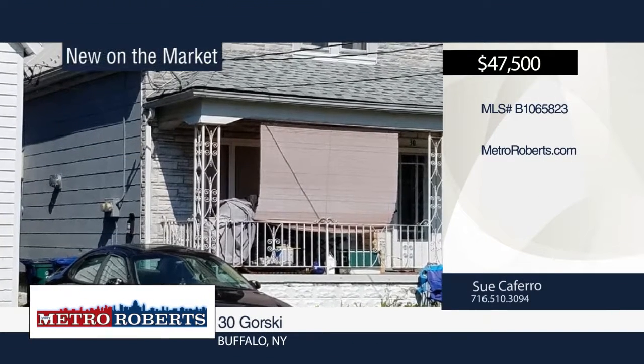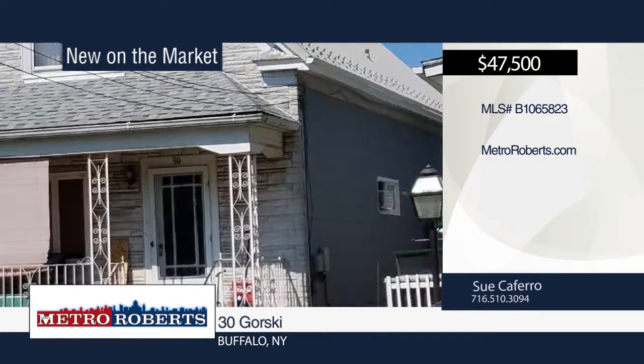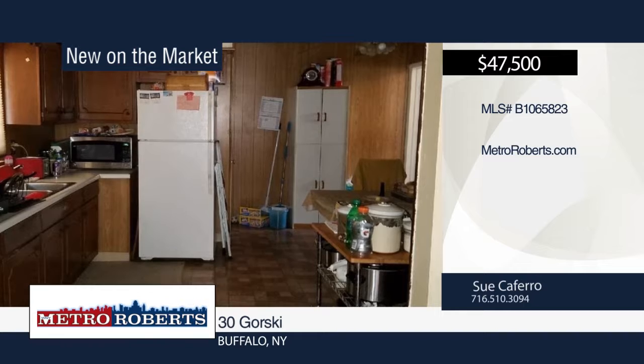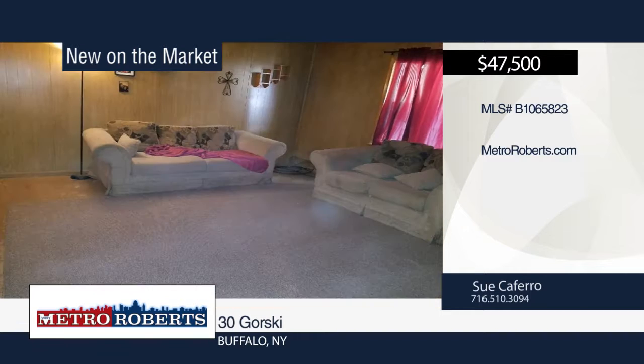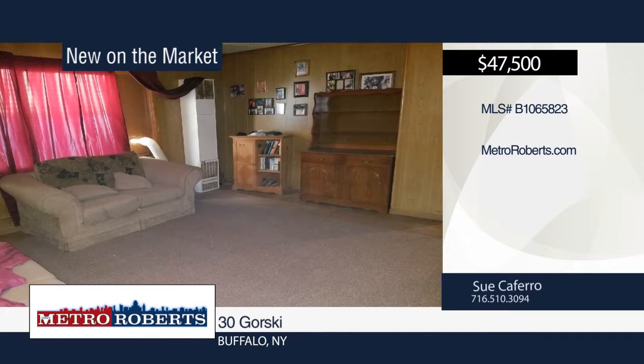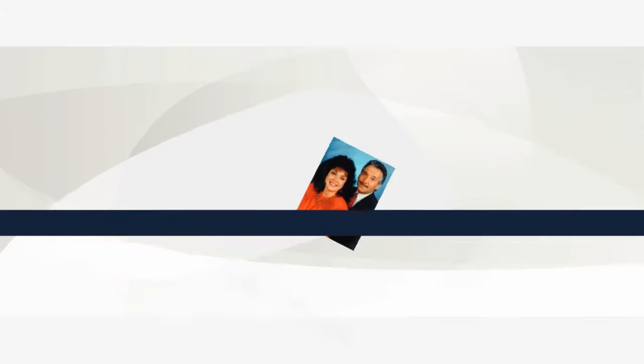Don't miss this great investment property. This hard-to-find front-back double features a huge attic with potential for a third apartment. It includes 2 wall furnaces and separate utilities. The front roof is only 2 years old, while the back roof is 6 years old. Sue Cafaro has the keys and would love to show you everything this home has to offer. Call now to learn more.